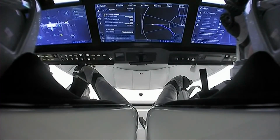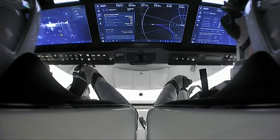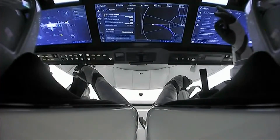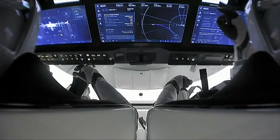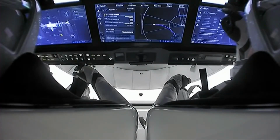And once we get to waypoint 2, it's usually about a 5-minute period before we have contact and capture. So coming up on waypoint 2 arrival here shortly. The view that you're seeing on your screen is a view inside of Dragon Endeavour with the commander on the left-hand side, pilot on your right-hand side, and they're just monitoring those displays there.